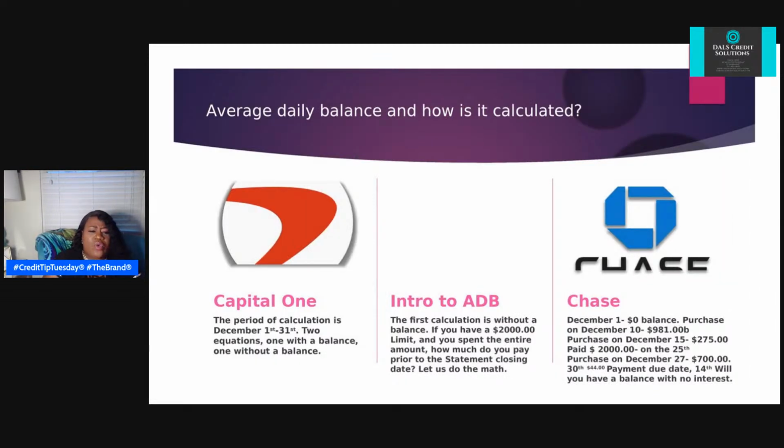So I use Capital One and Chase because, one, I have business partnerships with both. Two, I understand the payment cycles when it comes to both of these and all of them. And three, you must understand the importance of paying your credit card. Why is it important that you understand the trend of your credit card spending and the statement billing date and how it's generated on the credit report?